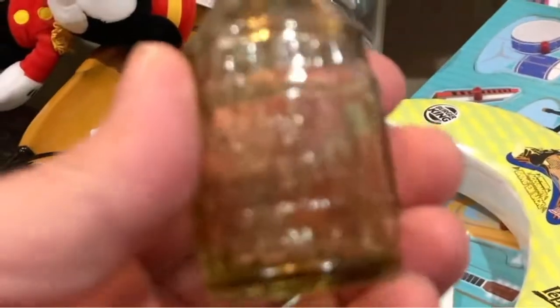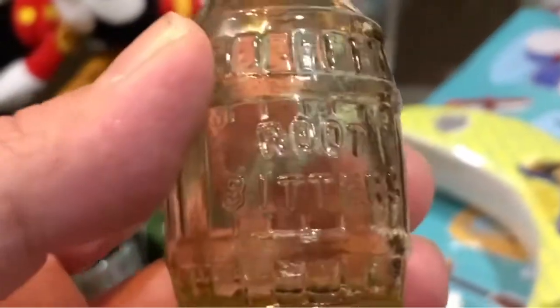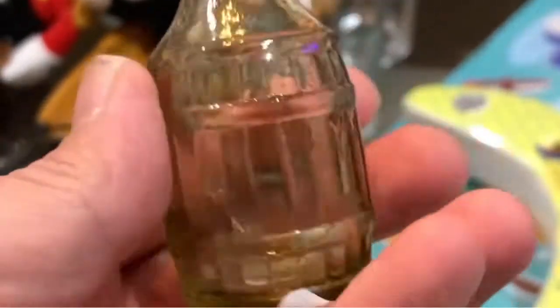Look at this cute little thing for 41 cents. It says Root Bitters. It looks repro, but I don't know. It says Wheaton. I need to look it up. I'll look it up. 41 cents, so cute.